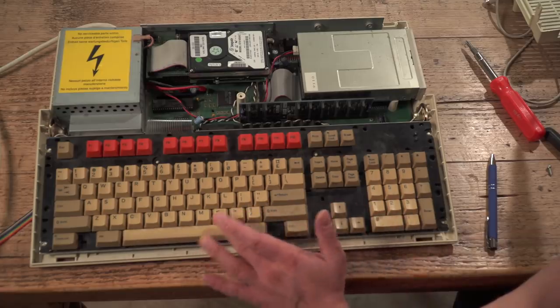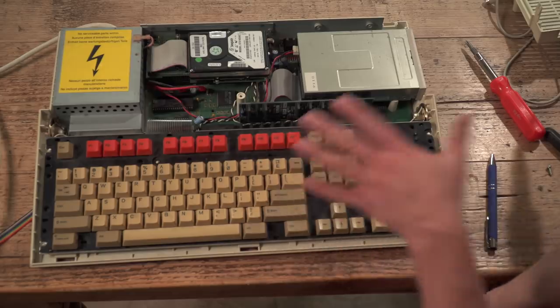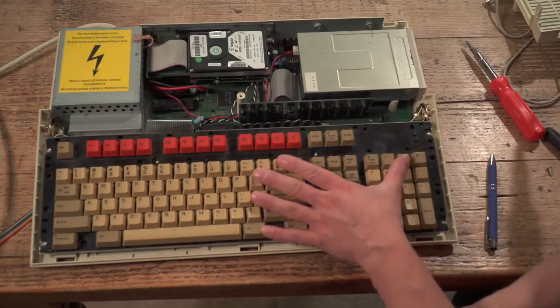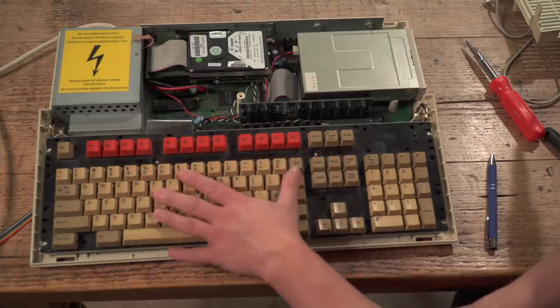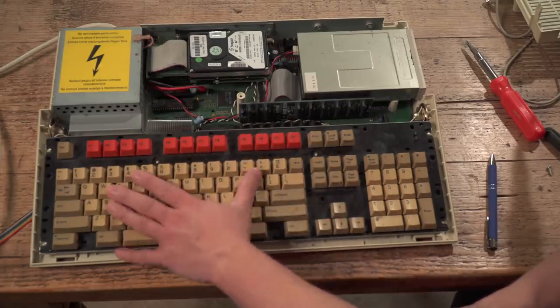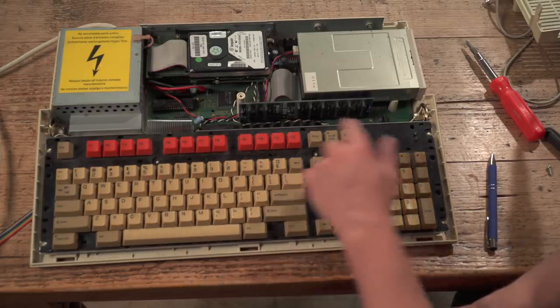I could be wrong there. I don't want to take this apart because it's not mine. I think these are probably membrane-based, which would be more common for this era. Switch keyboards were pretty much out with the Arc by this stage. But I'm still intrigued by that RAM.